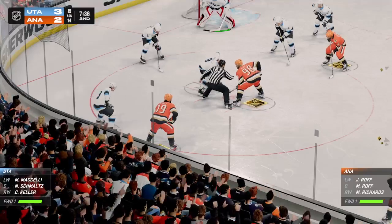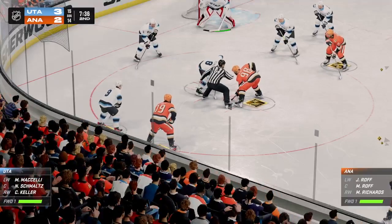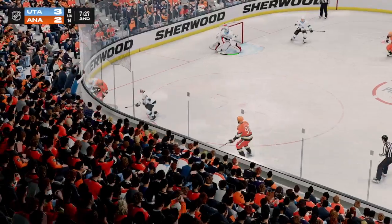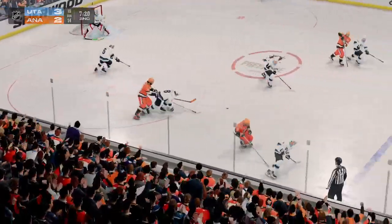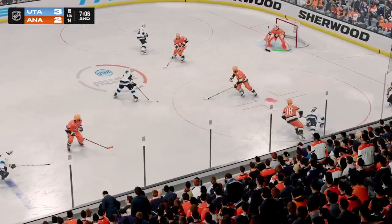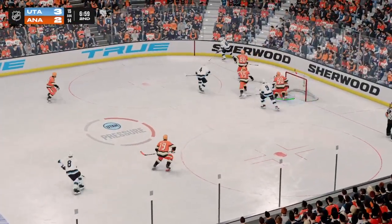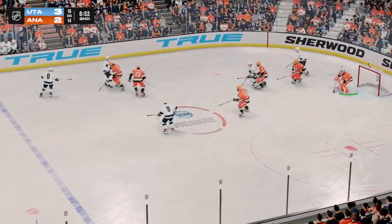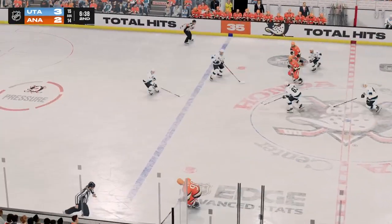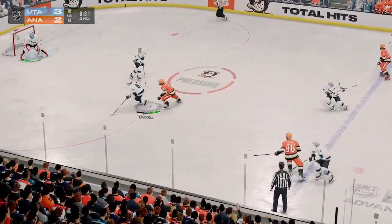Past the midway mark of the frame, the Ducks make their way back into the faceoff circle, still in search of another goal. Quick feed to Michael. Reads it perfectly, breaking up the play. Takes a whack, but still hangs on. Tries to feed it over to Schmaltz. Taken along the wall by Johns. And now it's over to Michael.